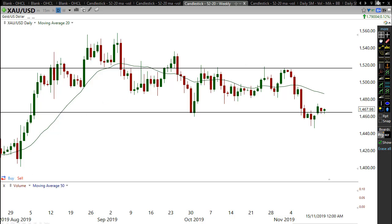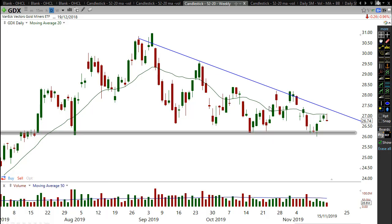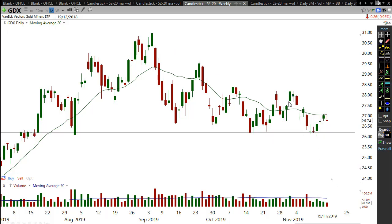If I go have a look at all the other indices, such as the GDX, that hasn't created a false breakout. The reason why, as you can see, is that it's actually at a support level there, so it's not even a breakout yet. And in fact, let me just draw that trend line down through there to there. That'd be the trend line that I use. So there hasn't been any breakout on the GDX.